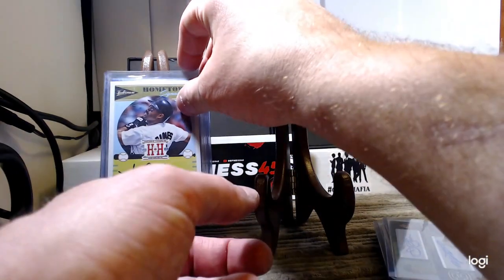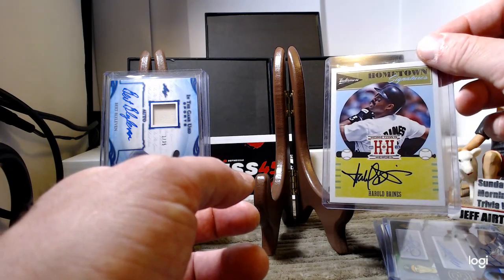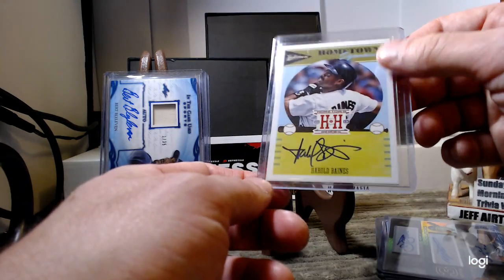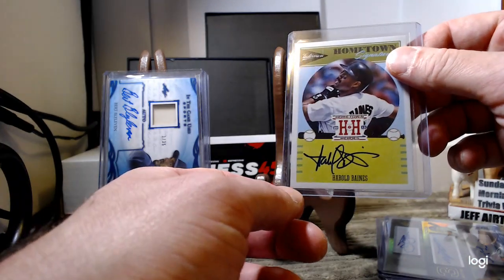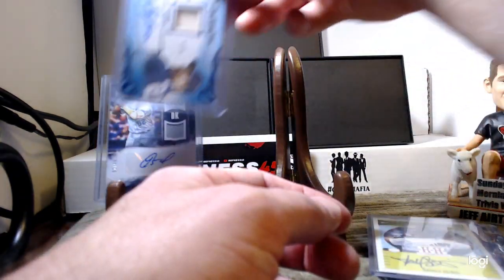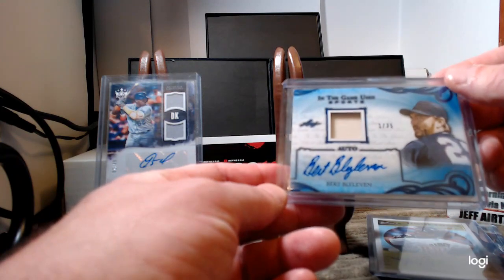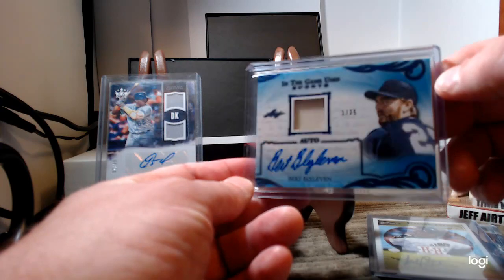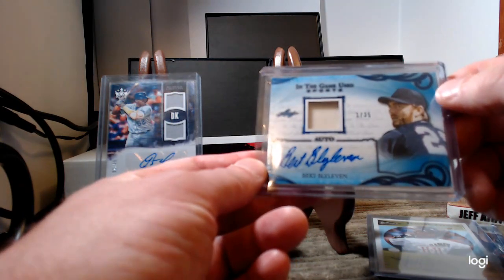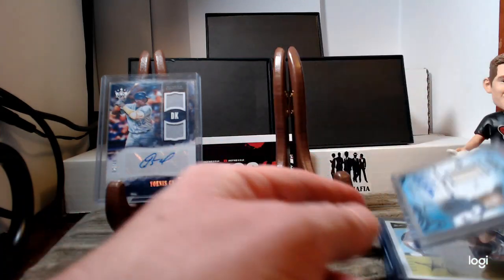Another autograph card. This one is Harold Baines, arguably should not be in the Hall of Fame, but he is. Shout out to Wicked Discounts. Got this Hometown Heroes autograph card from Wicked Discounts. Harold Baines. Another autograph relic card here, this one is of Bert Blyleven. This is card number 1 out of 35. Bert Blyleven, one of the all-time strikeout kings. So that's a cool little card.